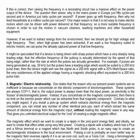Contrary to what you might expect, if you install a pickup system which extracts electrical energy from the magnetic component, you can install any number of other identical pickups, each of which extract the same amount of electrical energy from the magnetic input without loading the magnetic wave in any way. That gives you unlimited electrical output for the cost of creating a single magnetic effect. The magnetic effect which we want to create is a ripple in the zero-point energy field, and ideally we want to create that effect while using very little power.